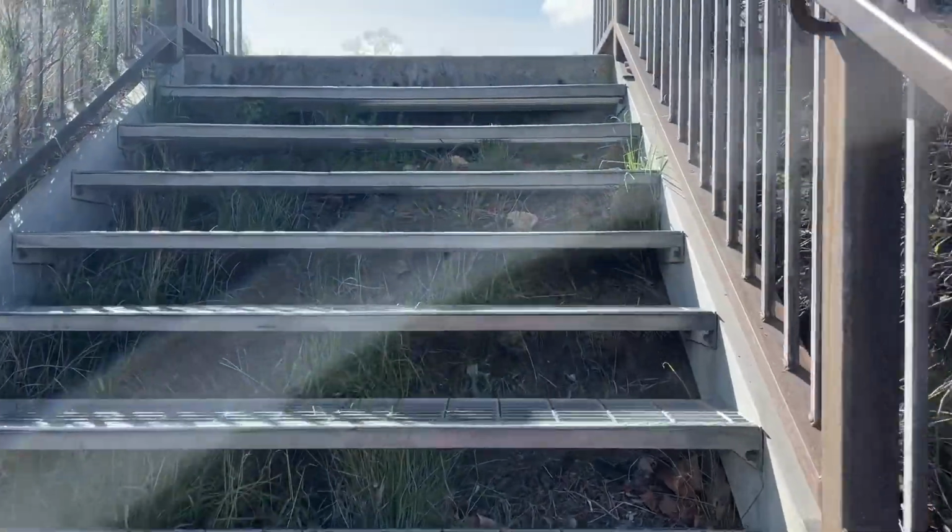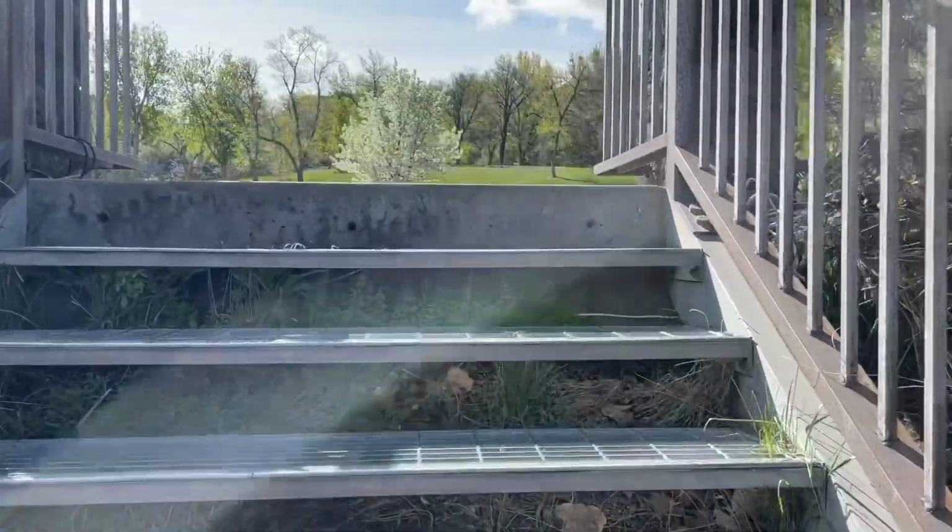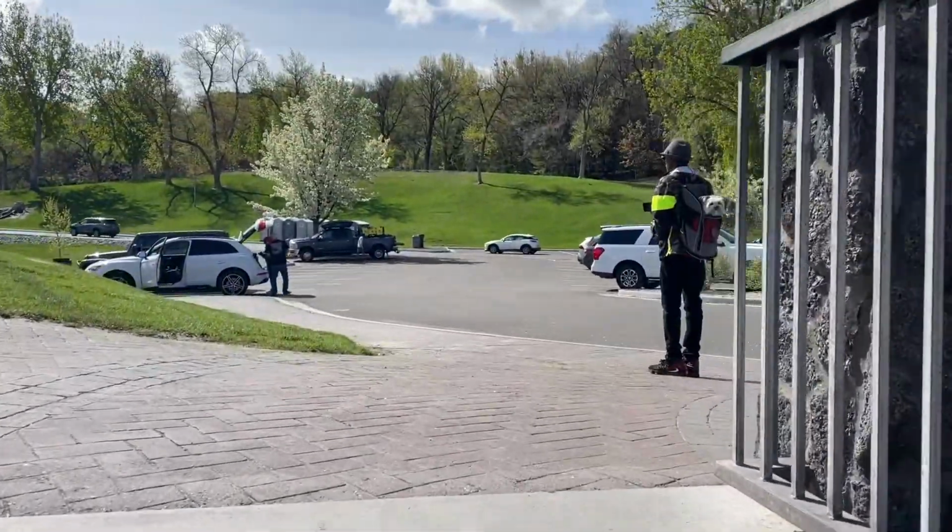So we're gonna head back up and over to the other overlook and take a look at that. That is absolutely gorgeous. I really did enjoy that. It's such a beautiful sight. All right, let's get to the other side. Okay, back up the stairs. We'll go to the other side.